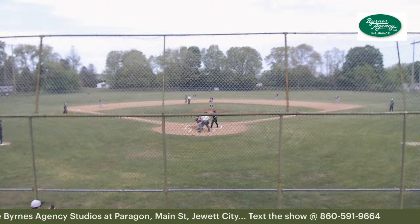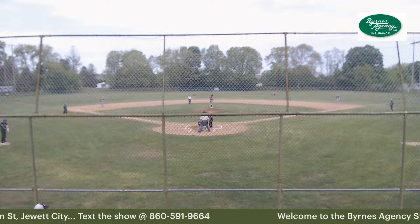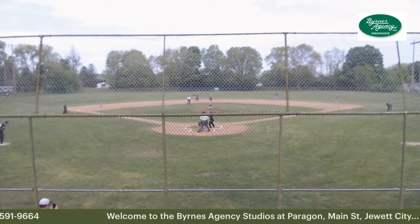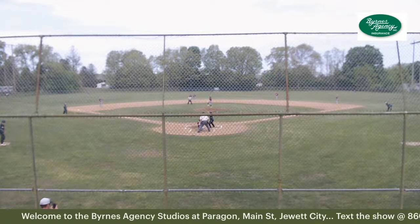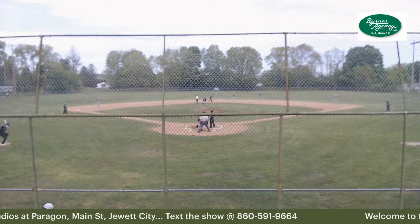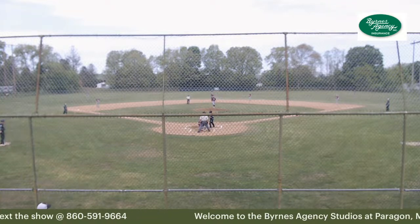Monzi's pitch is a strike. First pitch was a ball, so that made the count 1-1 here on Smith. Smith playing center field today for the Wolverines. Pick off at second base. Unsuccessful. Rarely are they successful.